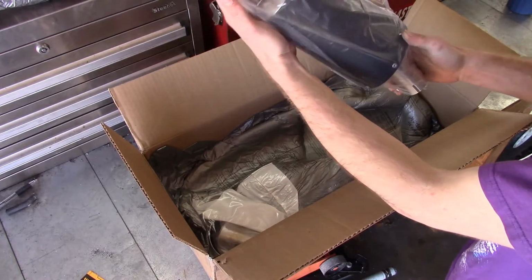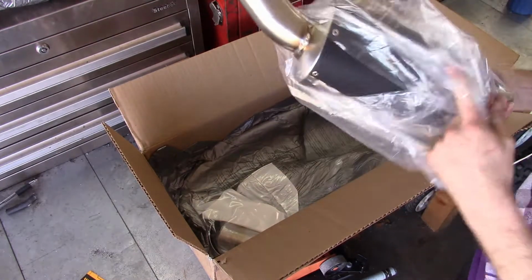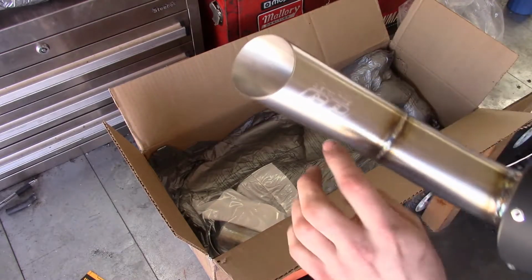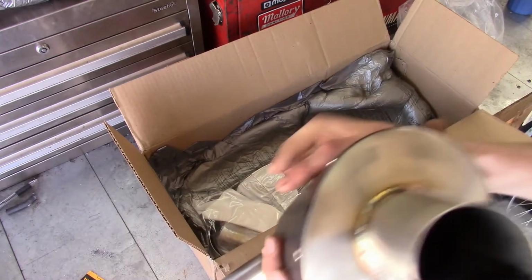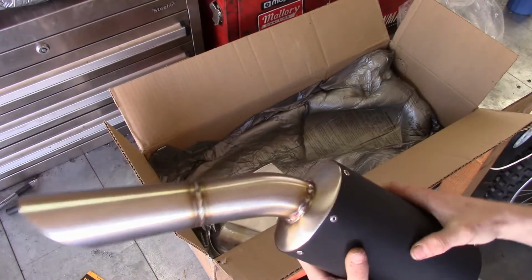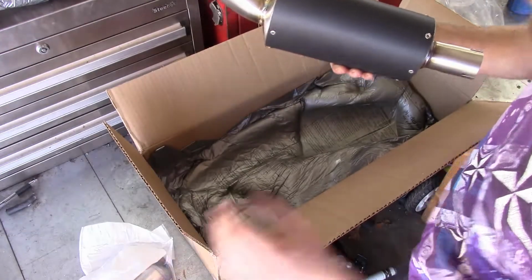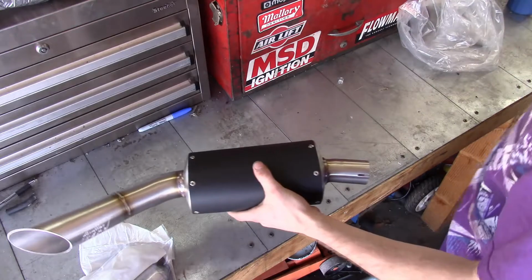Bam! Jardine GP1 muffler. It's the black aluminized can, and it's laser etched right here: Jardine GP1. Now, it is a pass-through design. Don't know how well you can see that, but I'll tell you right now, this thing is freaking light. And from what I've heard from some of the videos online, this is unfortunately probably one of the loudest pipes they make for this bike.